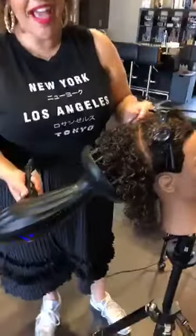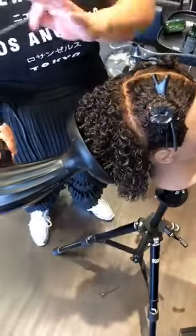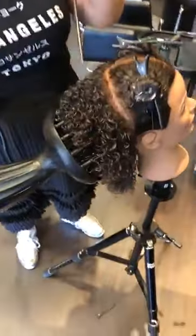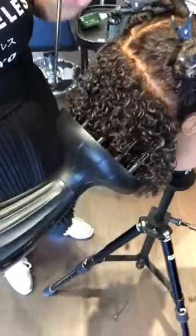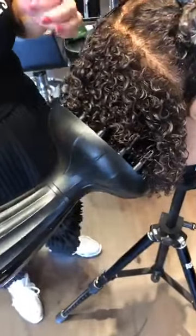The reason for that is because once you put the product into the hair, you don't want to touch curly hair. That's another thing I learned from Robert: no touchy. Once you get that product in and you start diffusing, you don't want to touch the hair, because you can see here she's got great definition. The curls are beautiful. There's no frizz in that section, partly because of that product application. Remember, we use the LOC method if you're just joining us.